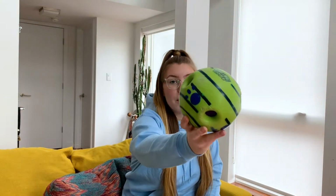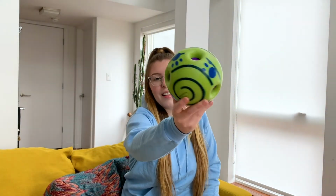So every time it rotates, it makes this duck-like sound, and he loves to push it around the floor and try to pick it up and bite it and throw it, and he loves this thing. I've had this for years. I've had this since he was a puppy, almost 4 years. It's still in pretty good condition. It definitely has some bite marks, but he loves this thing.